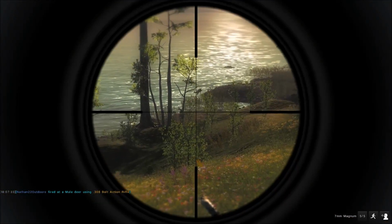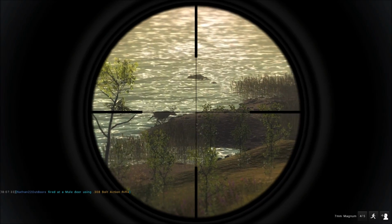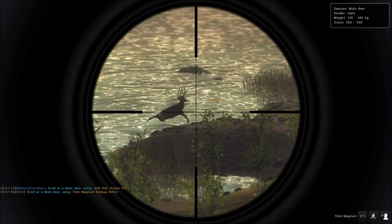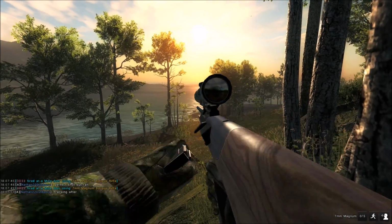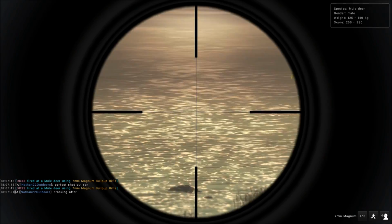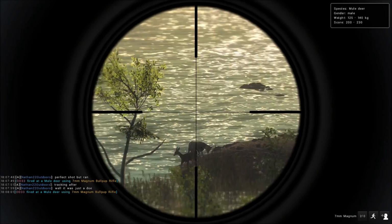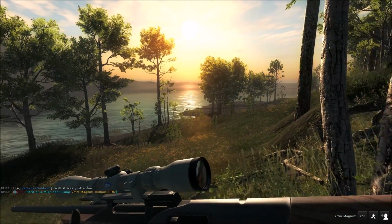So there he goes right there, and you can see he's definitely a monster. And actually right now in the spotting, it comes up 200 to 230. So that's a giant Muley Buck right there. And we're just gonna try and hit him. So I think that shot right there definitely hit him, because he started acting different. Yeah, he's definitely hit. And we hit him again right there, and he went down.